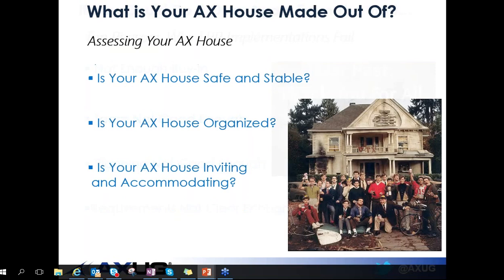Okay, so specifically, what is your house made of? How do you assess it? Here's my animal house scene, which couldn't be your house. It's a house, right? It may not be safe, stable, organized, inviting, but it is a house. That's in some ways what you see at go live time: we're just going to get through it, and then we're going to do what we can in phase 2, phase 3. A lot of this is what we'll cover in the later sessions of the webinar, what we call the get wise, how to reorganize and stabilize.